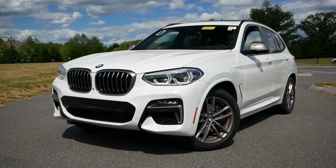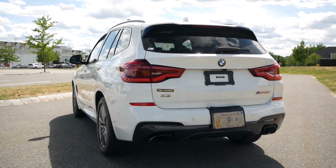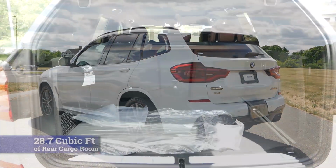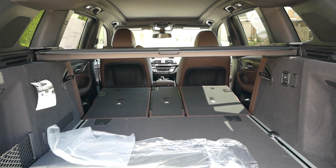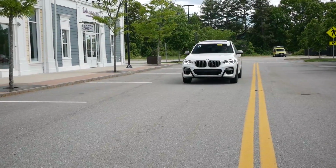This leads us to number 4, as the X3 M40i's all-around practicality makes it one of our favorites in the BMW crossover lineup. For rear cargo room, you have 28.7 cubic feet of space behind the rear seats. And with those seats folded down, that room doubles in size to 62.7 cubic feet, making this crossover perfect for someone constantly on the go. However, it doesn't stop there.